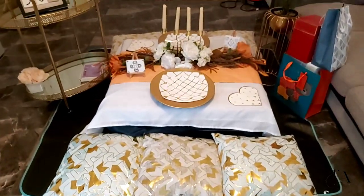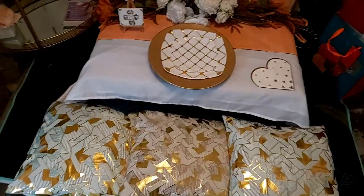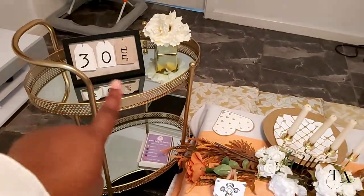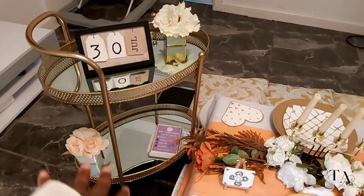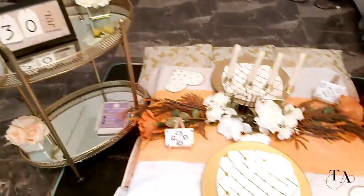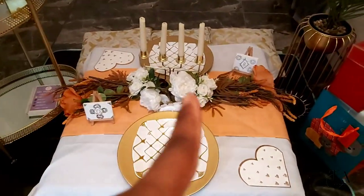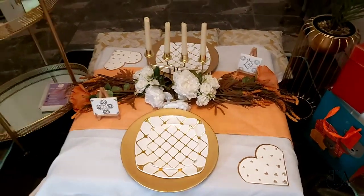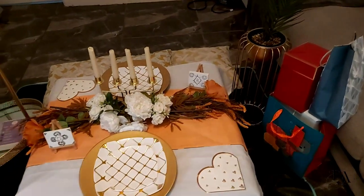Right, so this is what I managed to do to set up. I have the cushions on the floor, the rug on the floor. I've got the serving tray here with his date of birth, so it's 30th July. I'm going to place all the food on the tray here and then we'll serve ourselves. I've got a candle, flowers. The white ones were from my wedding flowers. The orange ones were from Range, which I bought. And then this gold one here is just the one that we have at home.